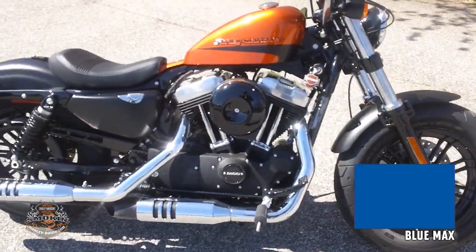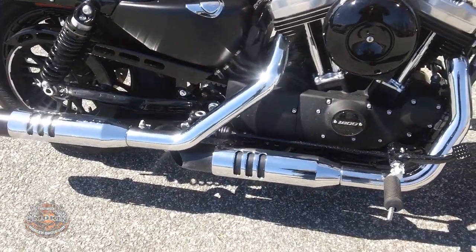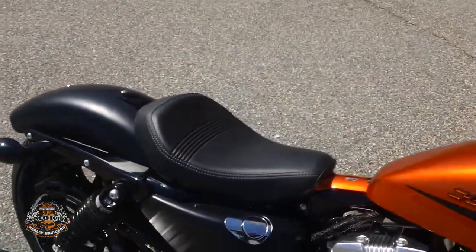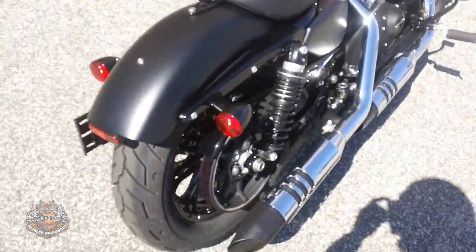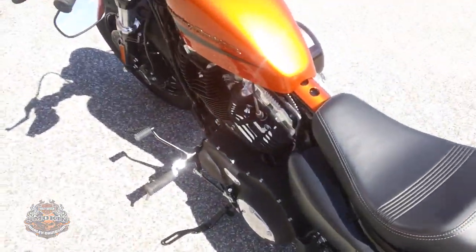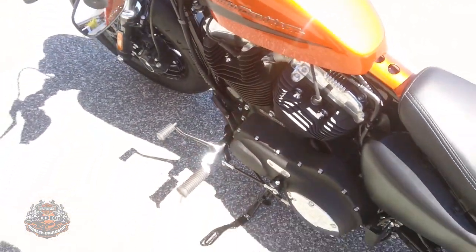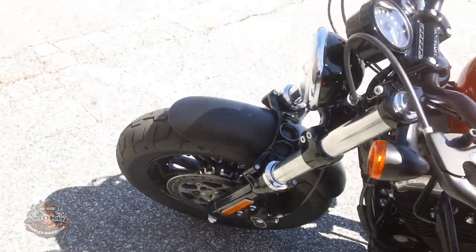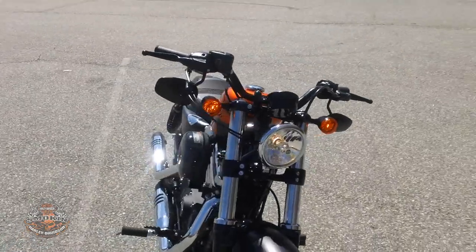This bike features a 1200cc Evolution engine with a 5-speed transmission, chrome exhaust, solo seat, adjustable rear suspension, has 49mm front forks, cast aluminum wheels, also has forward controls. Get on this bike, it's a real head turner.